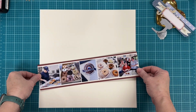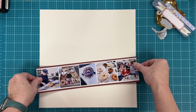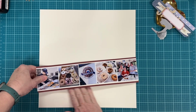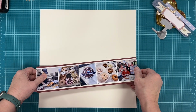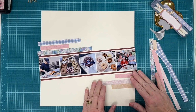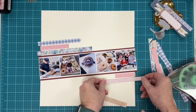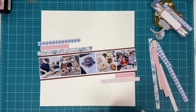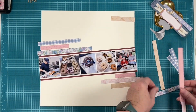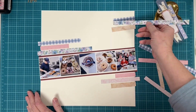Here's where I started putting the page together according to the sketch. The band of photos is actually supposed to go diagonally across the page, and I did have to trim my base page down a little bit because the strip of photos was 12 inches wide, but when you put it on a diagonal, then it doesn't quite go all the way across. The top on the right and the bottom on the left would have a gap. So I did trim my paper down to 11.5 inches square. And I decided to use repositionable adhesive to put the strips down because I was moving them around quite a bit.